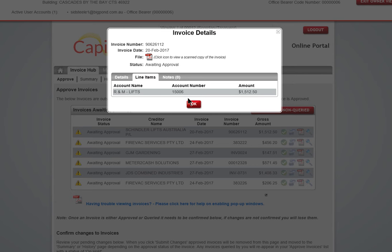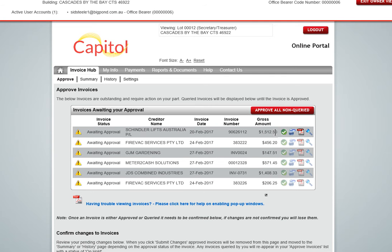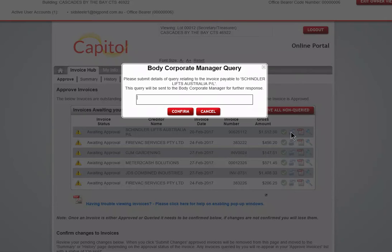If you're happy with that, you can click OK. If you have a query on the allocation or any other query about the invoice, you can click the blue man with the speech bubble, and that will raise a query to the Body Corporate Manager. So for example, I might put, please change allocation to repairs and maintenance gardens, for example.